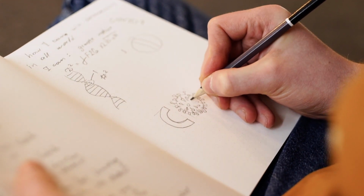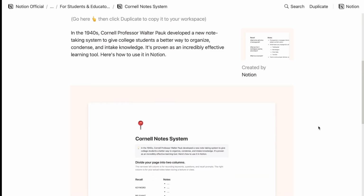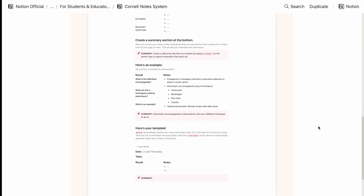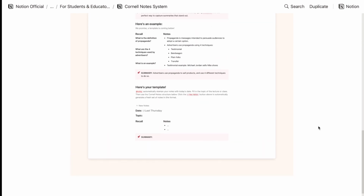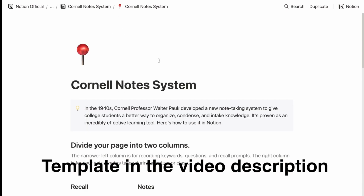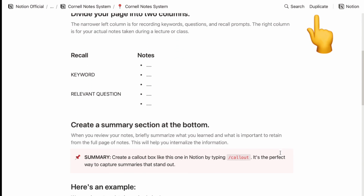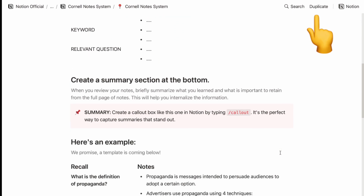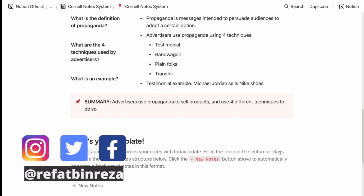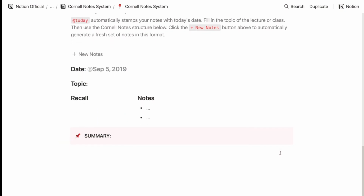The Cornell note-taking method seems really interesting. However, as usual, I tend to do most things using my most favorite app, Notion. It's quite easy to take Cornell notes using their default Cornell note-taking template. I will also link this template down in the video description so that you can duplicate it in your Notion workspace. I have also made a video on how I use Notion to organize my notes and how I created an automated timetable for revision. I will also link that down in the video description.